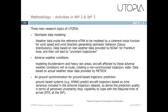In very brief, stochastic data modeling has been already mentioned, just to give you data based on real weather data provided by NOAA for Frankfurt, so that's just to have a clear reference on where the data came from. The rest is set, I hope.